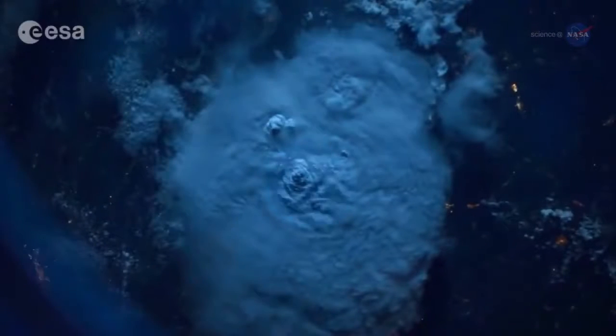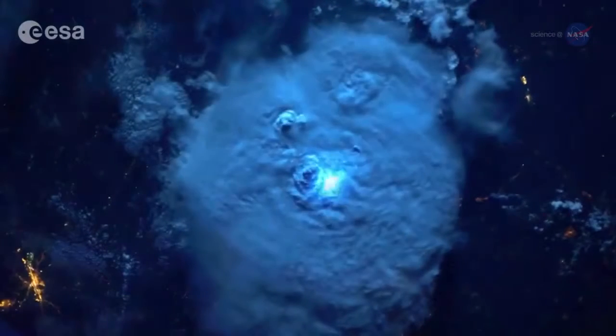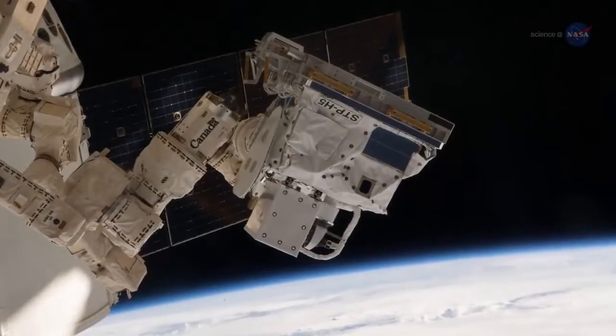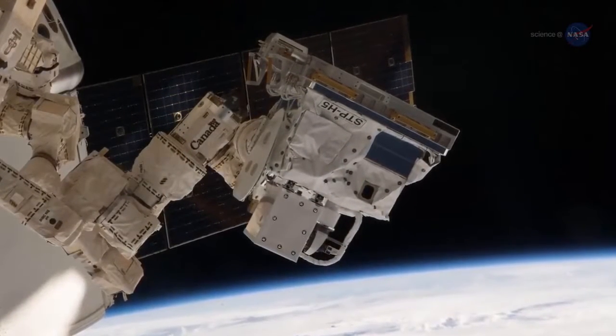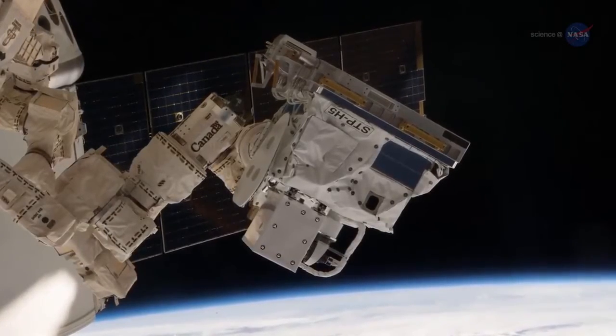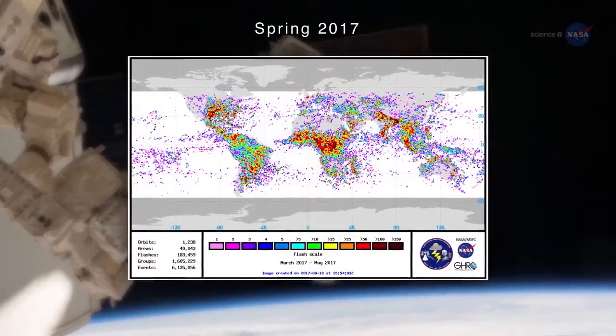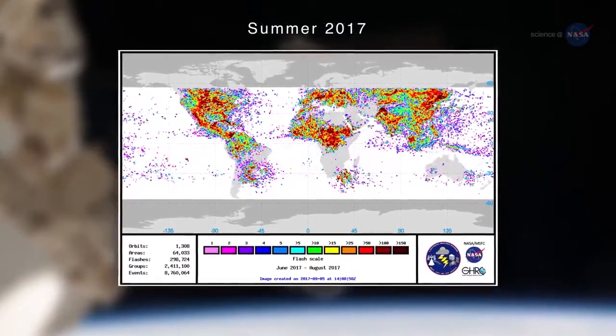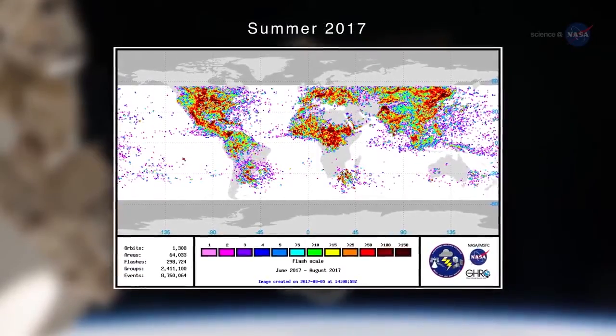NASA and partner agencies are advancing in their efforts to make continuous storm observations. NASA's Lightning Imaging Sensor, or LIS, was installed on the International Space Station in February 2017 as part of the DoD Space Test Program. LIS on the station is the latest in a line of instruments used to locate and detect lightning over a large region of the Earth's surface.